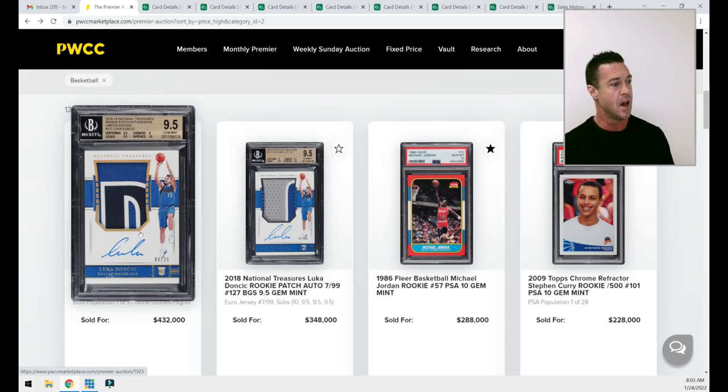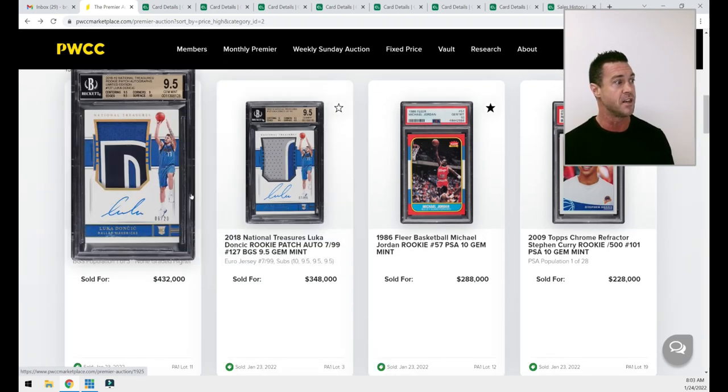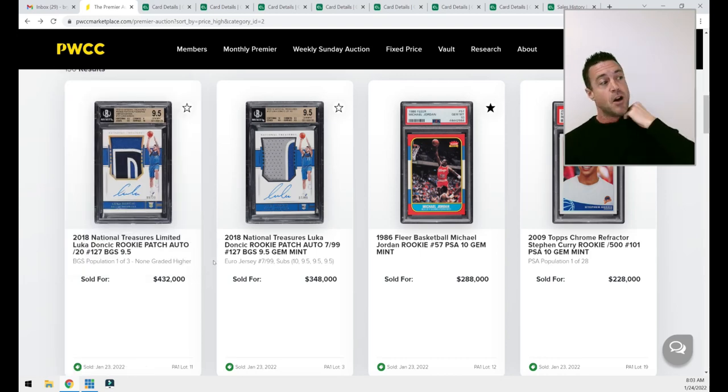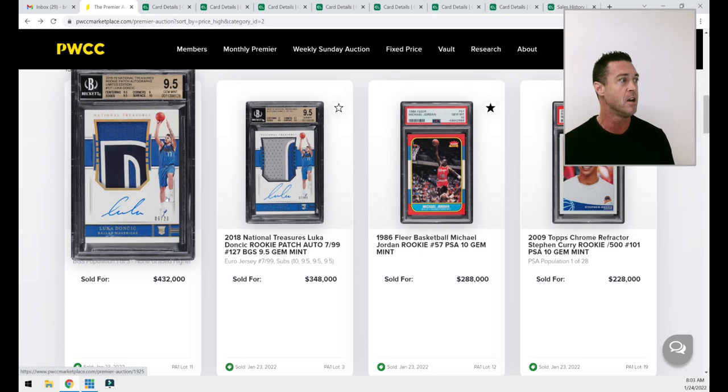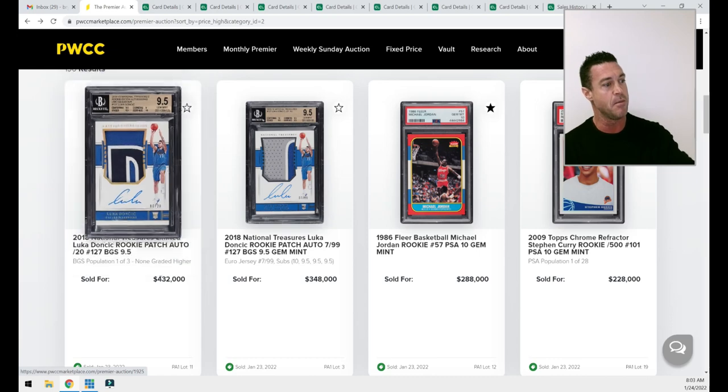Obviously, the first two are both the golden boy, Luka the Don, the GOAT, the baby GOAT, the modern GOAT, whatever you want to call him. He's been on fire lately. The Mavs have been on fire. This first one, the RPA numbered to 20, is not his true RPA. This is his true RPA, numbered to 99, but you can see the premium approximately.